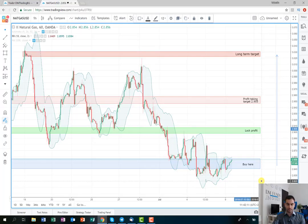Then I'll tweet a signal with the exact level of the stop, and of course the entry point, which will probably be somewhere around 2.860. And of course the profit taking areas, I'm going to mark them as well. The lock profit will be around 2.900, and as you can see here, the main profit taking area is at 2.955. It is questionable if the price is going to reach the long-term target, but I'll mention the level anyway. It will be somewhere around 3.030.